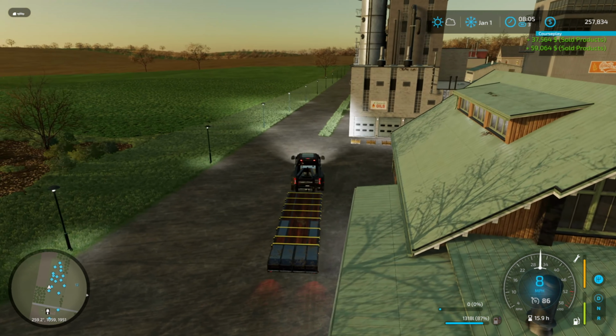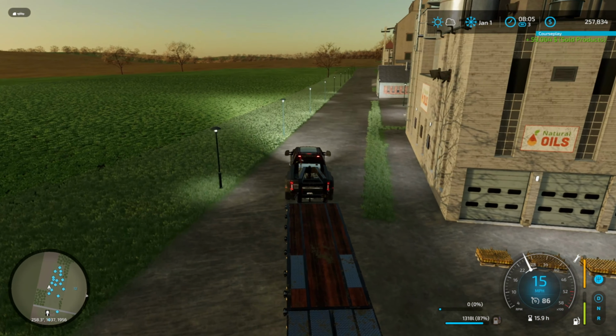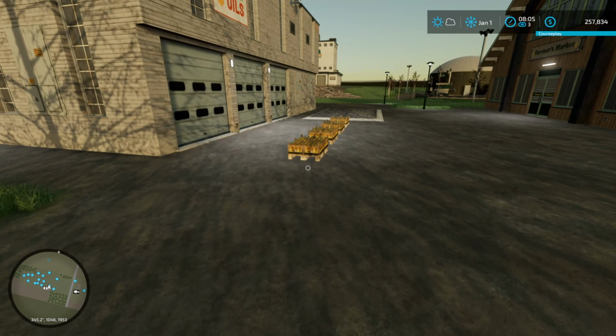We can just check in a second. Right, we need to go and get the telehandler down here, so we need to turn around and go back up. And we also have, we can take a look, our sunflower oil is now ready.